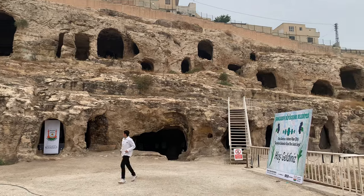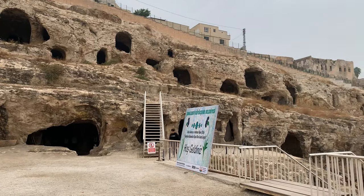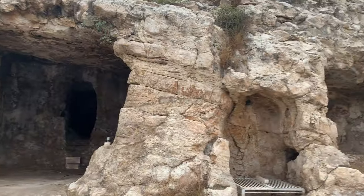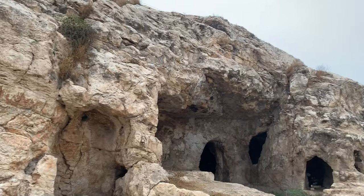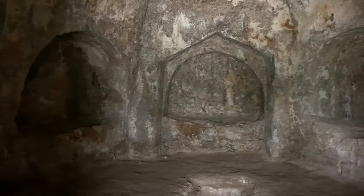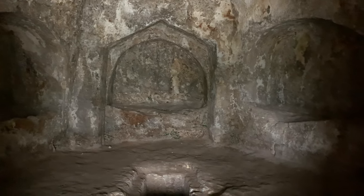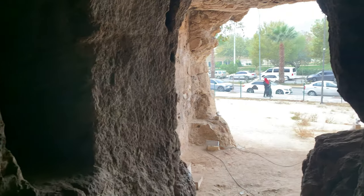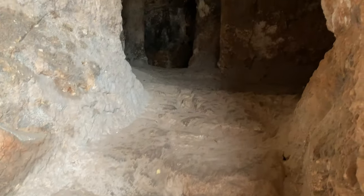Just across the street from the Mosaic Museum, dozens of man-made caves perforate the rocky slopes of Tılfind Hill. Hewn deep into the limestone bedrock, the hollows appear quite unremarkable, but tell one of Şanlıurfa's most intriguing chapters.